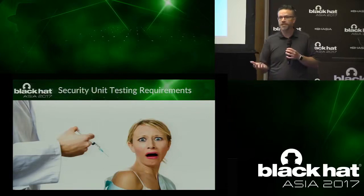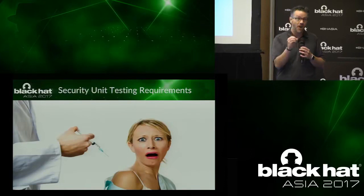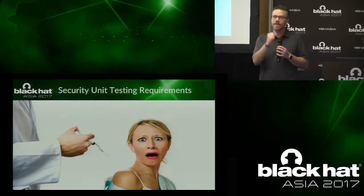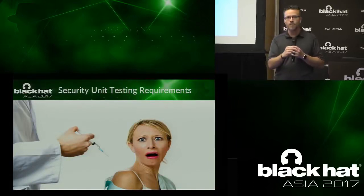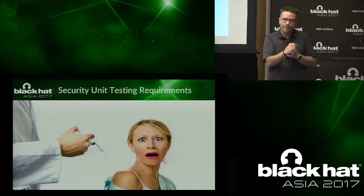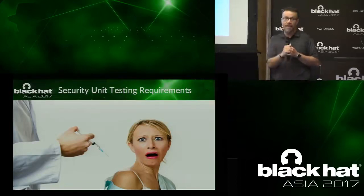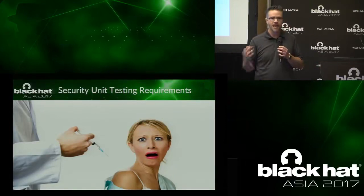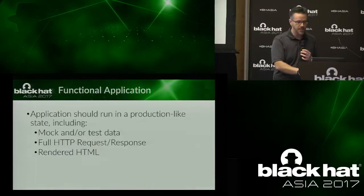Right? If we write a security unit test and we limit that test down to just the flaw that we're attempting to identify, again, flaws, not exploits, right? If I can identify that flaw, there's no need for me to exploit the application, and I can inoculate that application against the full exploit. It doesn't need to become a full vulnerability if I know that the flaw exists. So that's the whole idea behind these security unit tests.